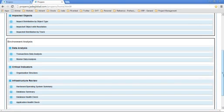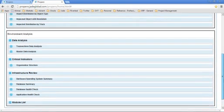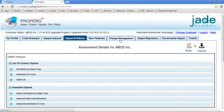Then you have infrastructure review, which is operating unit level, DB level, application level, health checks, which provides inputs from your infrastructure point of view. And it also provides a list of modules which are installed. So I'm not going to go there for now.